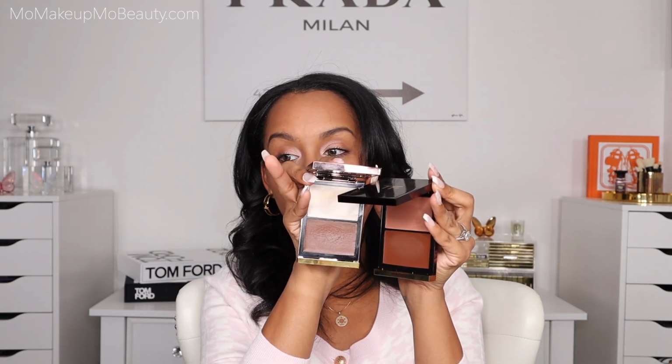I will say that if we are going exact comparison, because this is intensity 2 and this is intensity 2, you know, this is a lot darker. So if you are like me coming from this, going to this thinking you're just transitioning over to a new formulation and maybe a little bit different tone of a highlight, absolutely not. This is a lot darker. So I went in with a little bit lighter hand and I was able to achieve the contoured look that will work for me and my skin tone quite well.